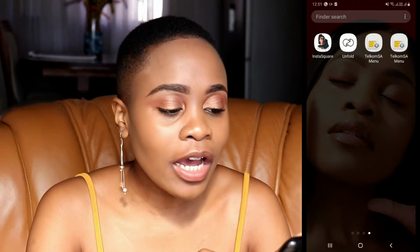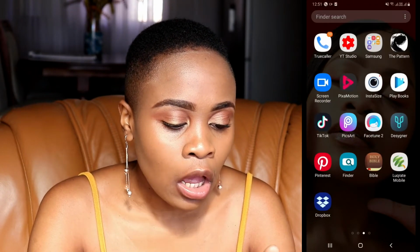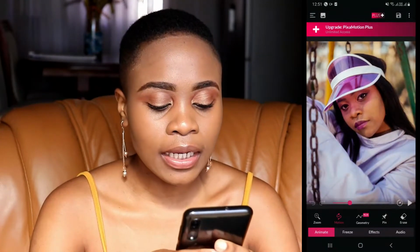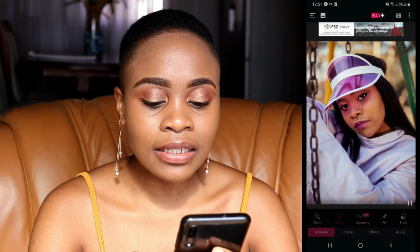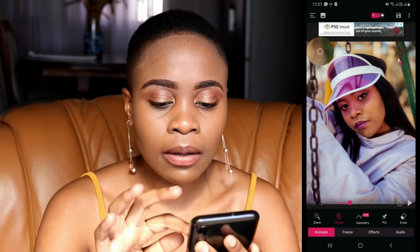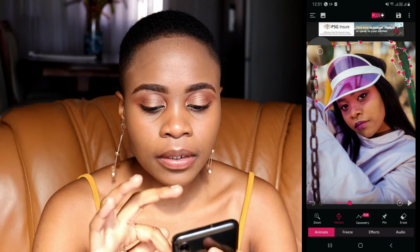And a bonus app, you guys. So here's PicsArt. And what this does is that it's super dope. I feel like I really love it. It's called PicsArt, like I said. And it basically is an app that is able, okay, so you say motion, right? So you come here, you come to motion. I'm getting a bit excited.